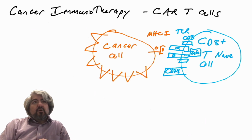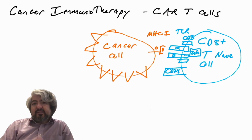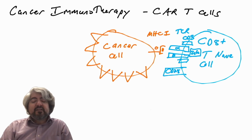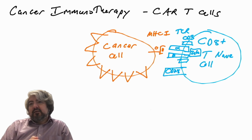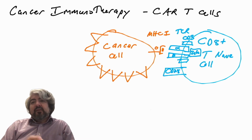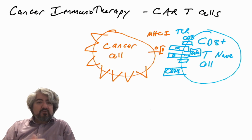So for us to understand how CAR T cells work, we first have to introduce the concept that cancer cells might have some protein on their surface that would make them an attractive target for an immunotherapy, right? So some molecule on the surface of a cell that scientists can target, that can direct an immune system attack toward. So first we have to think about there are proteins on the surface of cancer cells that can be recognized by other proteins.